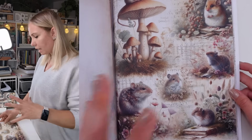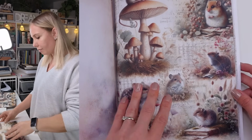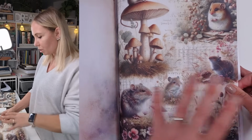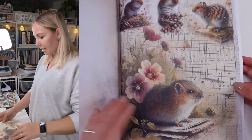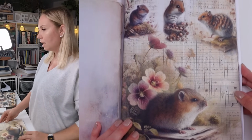Really different sizes, and I also focus on having different types, different colors, different species. Not that I'm a mice expert, not at all. So I probably mixed up some species, but that's okay. I don't think that's important. And as well, this one in a bigger scale. I love it.